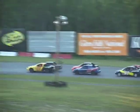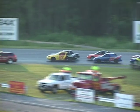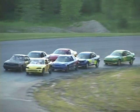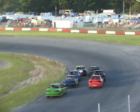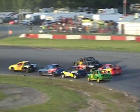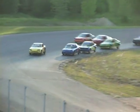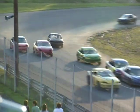Shotgun on the field goes to the 22 of Hank Collins. Warriors pick it up off turn 4. We are under green. Inside line, moving up quickly as Woodruff has the lead. Collins to the second, and Twaits to third. Lemire goes to fourth, as St. Germain is caught on the outside. Here comes Donor in between in the 95. He'll take fifth.